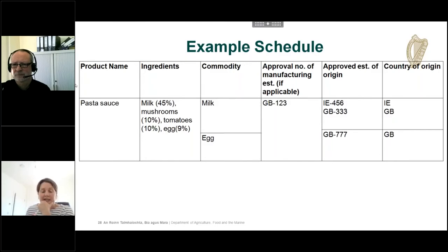So as Paddy said in the previous talk, the product name is vital to be able to link these. In the first column there, I've put the pasta sauce as the product name, then the ingredients, then the commodity, the product of animal origin that those ingredients contain, the approval number of the manufacturing establishment. So in this case, I've said that the manufacturing establishment does perform further processing.